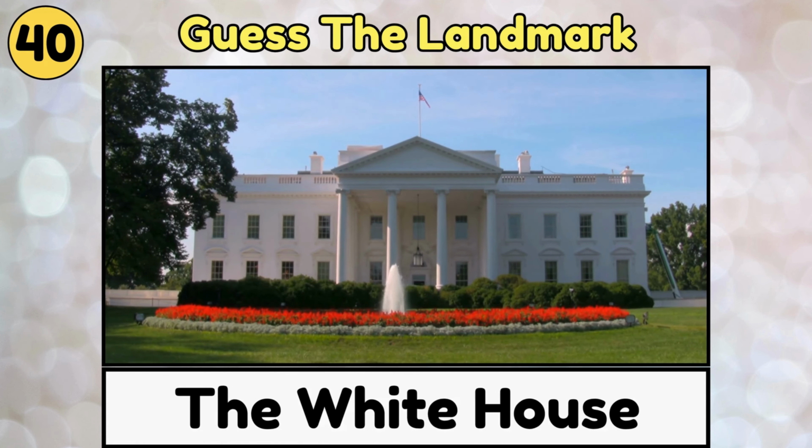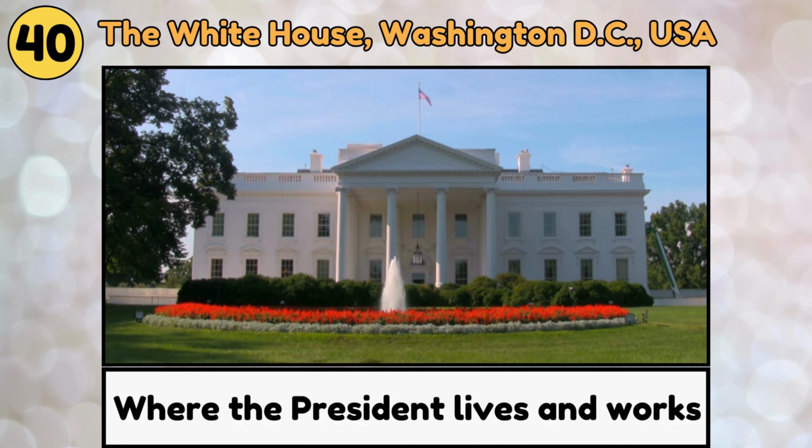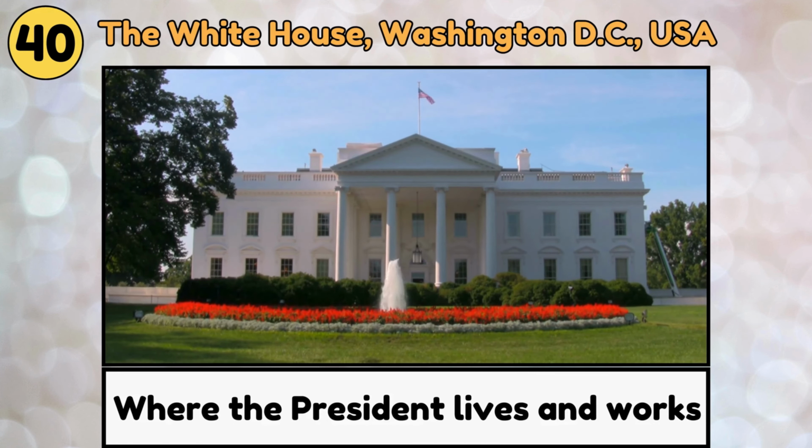The White House. The White House in Washington, D.C., USA, is where the president lives and works, painted all in white, and has many rooms and big lawns to play on.